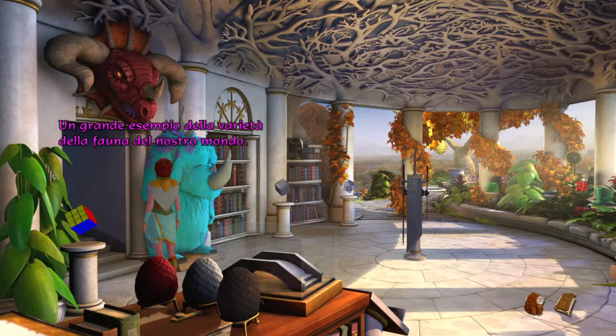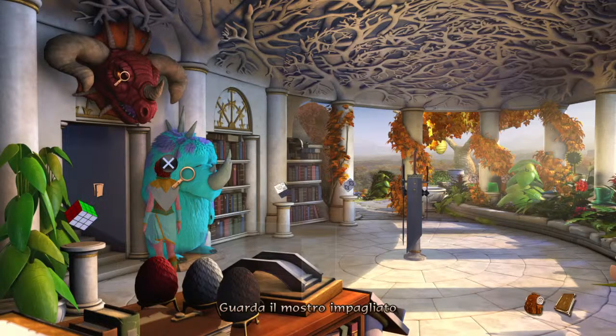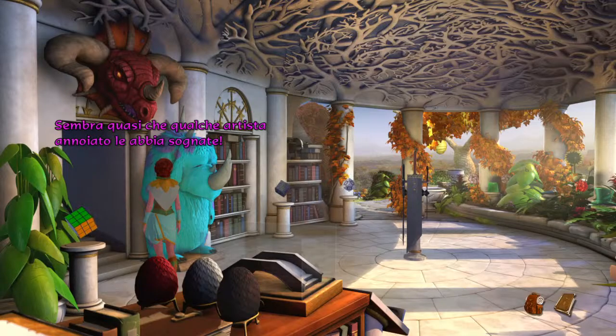A great example of the variety of our world's fauna. Some of the ideas Mother Nature has can be quite off the wall. Sometimes it's difficult to believe that they look as if some bored artist has dreamt them up.